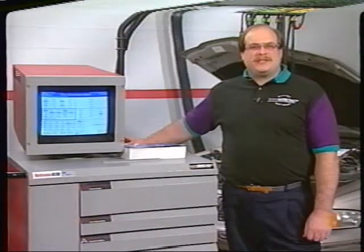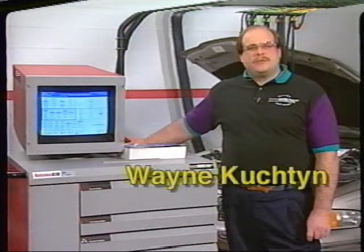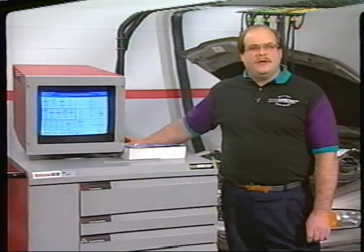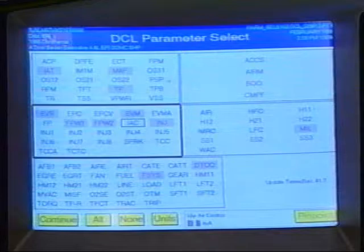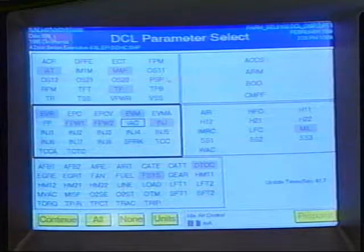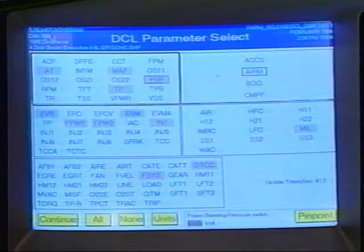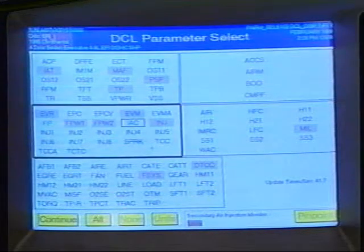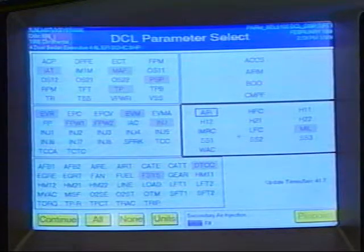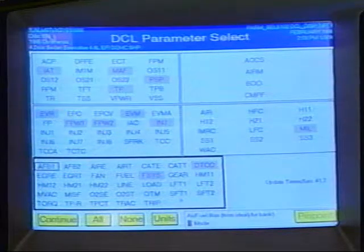The other new addition to the PID selection screen is Output State Control, or OSC PIDs. This new feature enables you to turn certain PIDs on and off to manipulate their output. These PIDs are displayed in blue. Just as in previous releases of SBDS, the PID selection screen is divided into the following groups: analog inputs, digital inputs, analog outputs, and digital outputs. The lower left box houses all the PIDs that are strategy or internal PCM PIDs. Let's take a look at IAC.